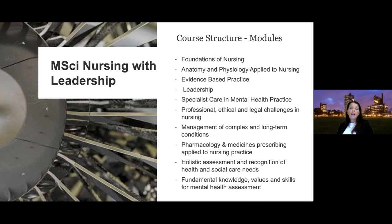So the course structure, our modules include year 1, we have a Foundations of Nursing module, which spans the whole year. We also have what we call a bioscience module, in which you will study the anatomy and physiology applied to nursing.